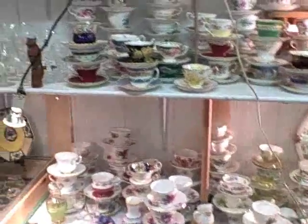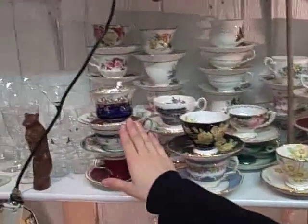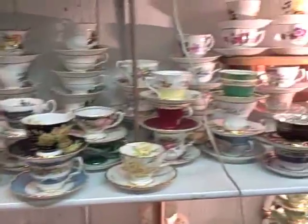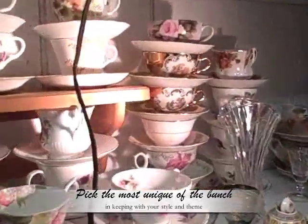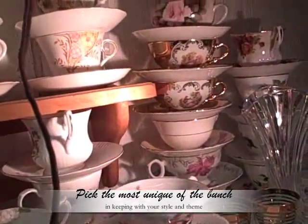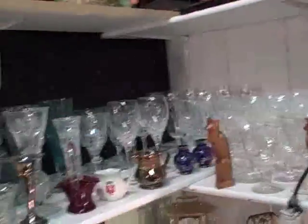So you can see all the different selection here. Personally, I absolutely adore this one. I think it's gorgeous. And over here, you can see the collection of gold ones. Those to me are classic, they're quite opulent, and they look a little bit unique. But it's really up to you. Go with your color scheme and go whatever tickles your fancy.